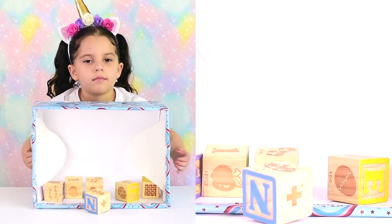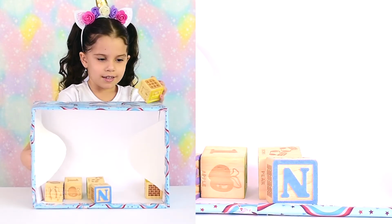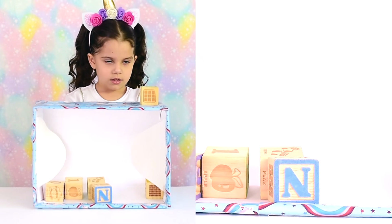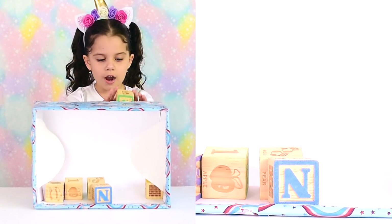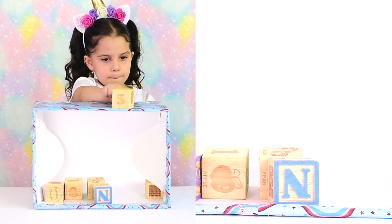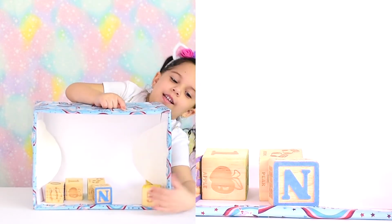Okay, you felt it around. What do you think it is? A block! Yeah, they're blocks. What type of block is it? A wooden block. Wooden blocks. Good. It changes colors. All right, let's see what's next.